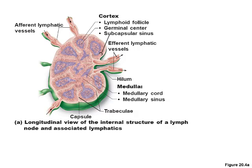Now, you see here, these lymphatic vessels bring the fluid in. These are called afferent lymphatic vessels. Fluid gets in through these, and through the other vessels fluid gets out. Those are the efferent. Exit starts with E. Afferent starts with A, remember arriving, and getting out, exit, E.